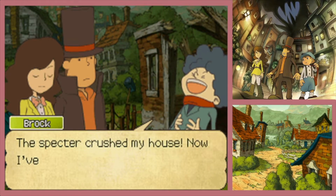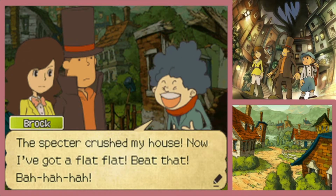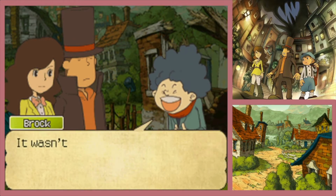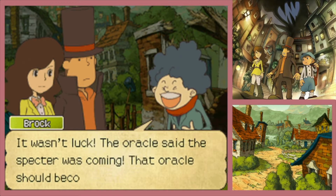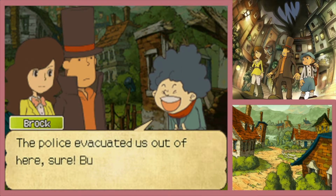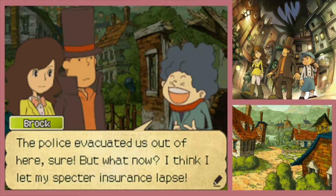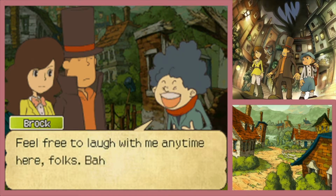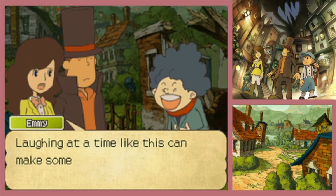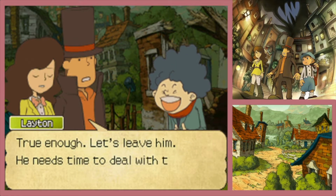The Specter crushed my house, now I've got a flat, beat that, bah! I'm sorry about your home, it was lucky you weren't hurt. It wasn't luck, the Oracle said the Specter was coming, that Oracle should become a meteorologist! The police evacuated us out of here, sure, but what now? I think I might let my Specter insurance lapse. Feel free to laugh with me anytime, here folks, bah! Laughing at a time like this can make some of us feel rather sad. True enough, let's leave him. He needs time to deal with this.